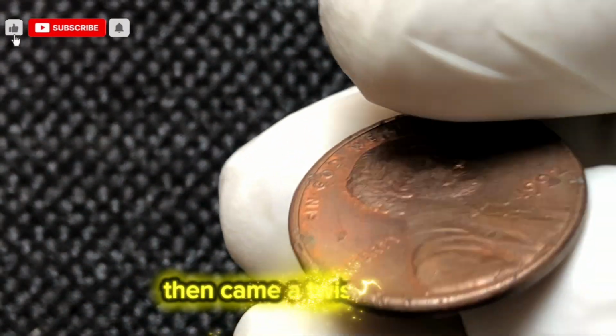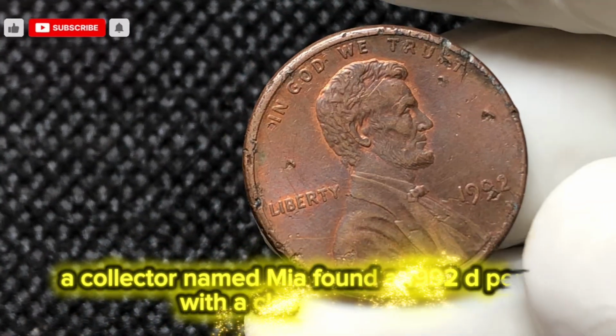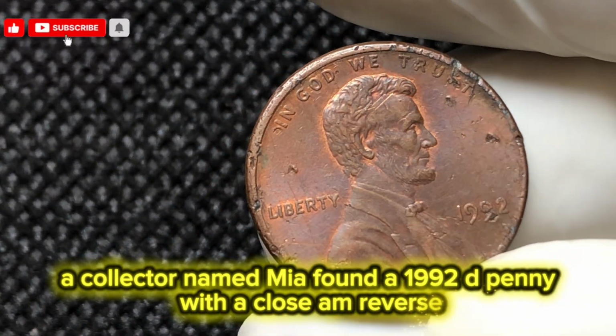Then came the twist. In 2023, a collector named Mia found a 1992 D penny with a close AM reverse.